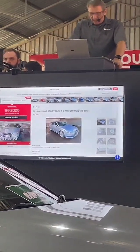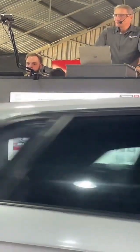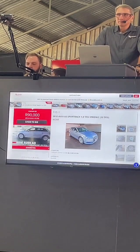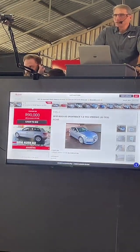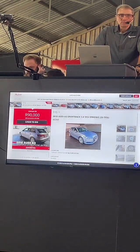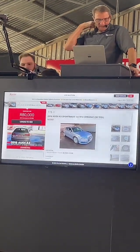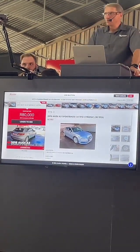It's an A3 Sportback 2016. 204 kilometers on the clock. Anybody on the line? Yes, sir. Can you take it down to 80,000? Please. Anybody else at 80,000? Yes, sir.